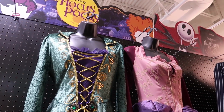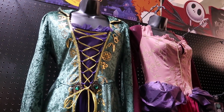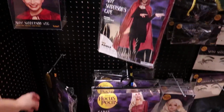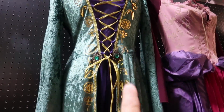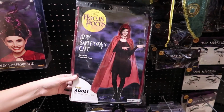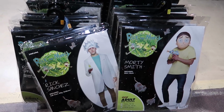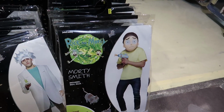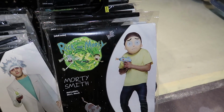Well, this is interesting. You can be the Sanderson Sisters. Only two of them though. I guess the third one was there and since been taken away. Over here, this one? No, this is this one. Oh, I don't know where she is. Maybe she's just the cape. Oh, maybe. I like how the Rick costume is just a wig, but the Morty costume is a full-out face mask, so you look like a cartoon.